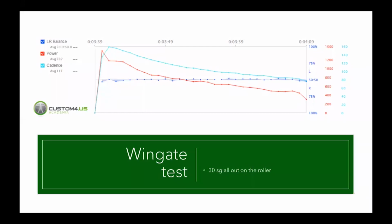This is the development of the test along time, 30 seconds, with the power increasing very fast at the start, and then decreasing during the time. So this subject, for example, arrived at 1,300 watts and ended at about 400. They end at very low power because they use a lot of power at the start, and at the end there is a lot of fatigue. And we measured everything during this time.